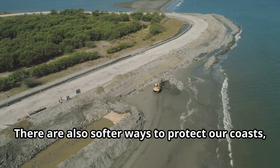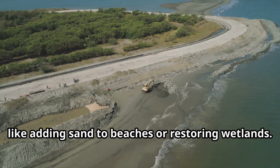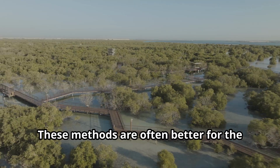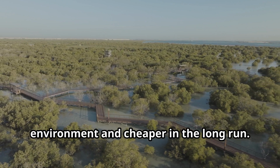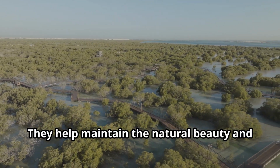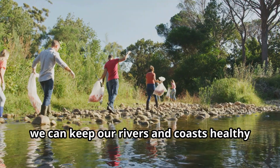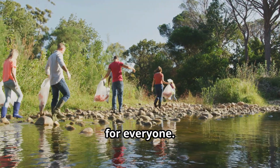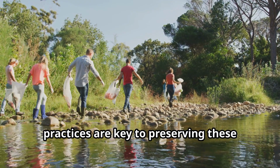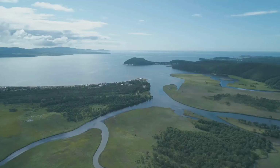There are also softer ways to protect our coasts, like adding sand to beaches or restoring wetlands. These methods work with nature rather than against it. These methods are often better for the environment and cheaper in the long run. They help maintain the natural beauty and functionality of our coasts. By working with nature, we can keep our rivers and coasts healthy for everyone. Community efforts and sustainable practices are key to preserving these precious resources for future generations.